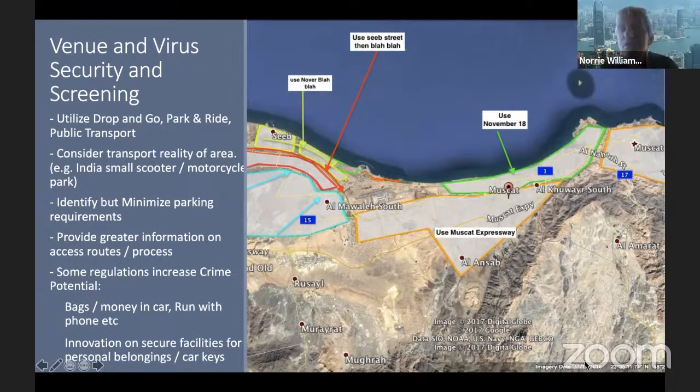Some of the regulations are going to increase crime, not again in certain countries. So we are no longer allowed to have tog bags in some of the countries, you know, bags with the kit in it. That means that people are leaving their kit and their valuables in their cars. Those people who would do crime become aware of that. The use of QR codes and virtual races and so on mean runners are running with phones. People become aware of that and start mugging people. So just give some thought to how do we create safe, COVID compliant areas for personal belongings or even just for a car key for those that don't run with them.